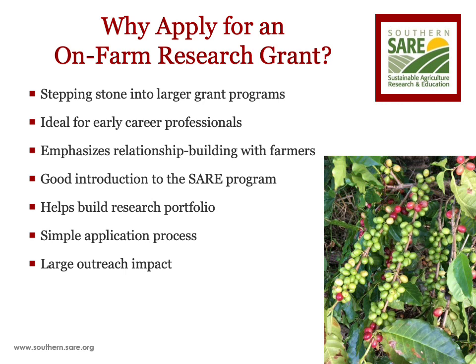On-farm research grants help build research portfolios, especially in areas of sustainable agriculture. While we ask applicants to think about systems research, they are not required to demonstrate systems research principles. The application process is simple. Applicants are not asked to demonstrate findings in an intensive manner.